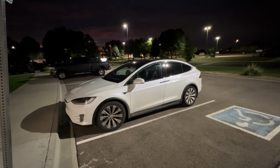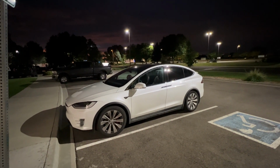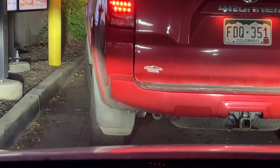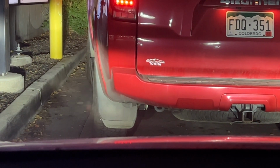Hello, everybody, and welcome. It is the next day here. We're just getting out to the Model X. We're heading over to the Hamfest. Yeah, we're crazy, all right. It's 53 degrees outside, and you can see the fossil fuel exhaust now.